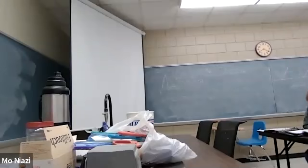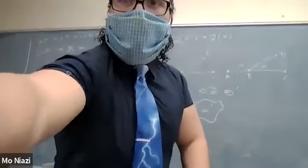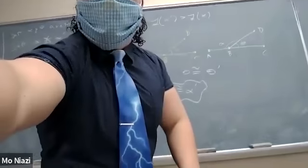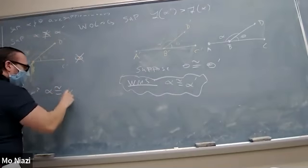But notice that A prime, B prime, and C prime are no longer collinear if we assume that alpha prime is strictly greater in angle measure than alpha. So we assumed the contrary. We found a contradiction because it contradicted the hypothesis that they were supplementary angles. We're done. This contradiction contradicted the fact that they are supplementary, which implies that indeed alpha is congruent to alpha prime.